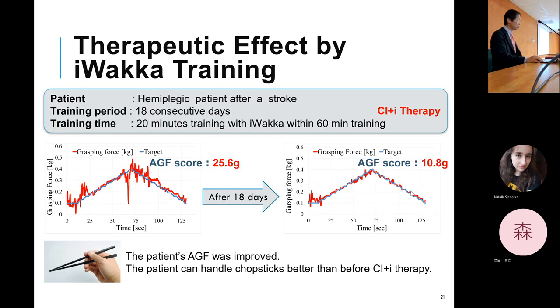And I will introduce an example of the training effect by IWAC. This figure shows the target and the measured grasping force and the AGF score before and after CI plus therapy. The AGF score decreased, so AGF performance became higher. This result confirmed that the AGF was improved. Typically, hemiplegic patients are not good at decreasing the grasping force here, but this patient was able to decrease his grasping force as here as a result of the training. And the patient can handle chopsticks better than before CI plus therapy.